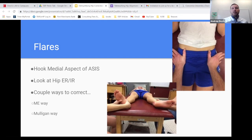After about 10 reps, we rest. They're usually pretty glad to rest for a second. And then we can do another set, up to 3 sets. So this is a Mulligan maneuver. I tell you what, 9 times out of 10, if I have a flare, whether it's inflare or outflare, this corrects it. I mean, it's gold. Now, question for the students there. Whoa, you all right? If she has an inflare, we are going to go in what direction with her rotation?